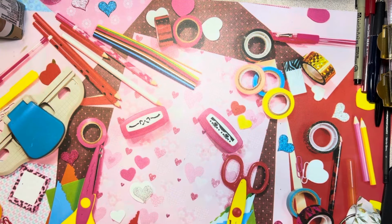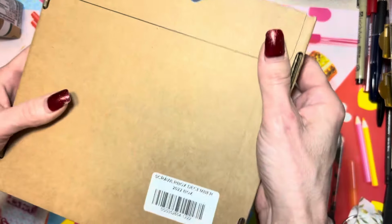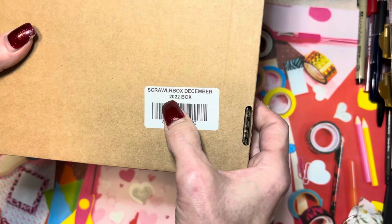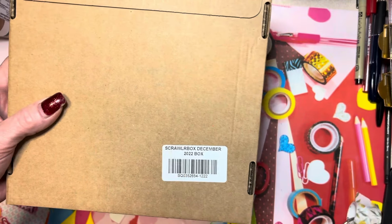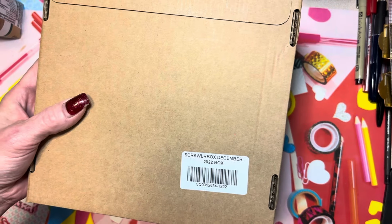So that was the June box. Let's move on. Where am I going to put it? Okay. The next box was the December 2022 box. And I was shocked that the December was still available. Very shocked.